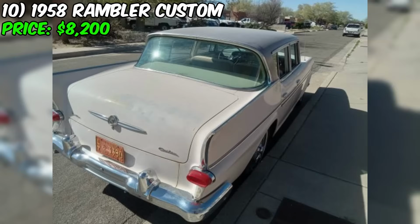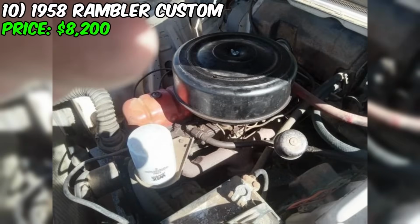10. We've got a real gem to talk about. A 1958 Rambler Custom that's up for sale on Craigslist. This beautiful piece of automotive history is being offered at a price of $8,200. And let me tell you, it's worth every penny.